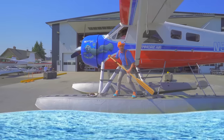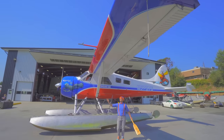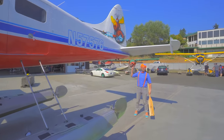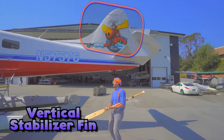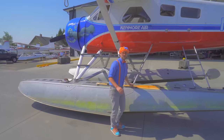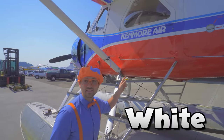Seaplanes are so cool. Oh hey, look at what's above me. Yeah, just like a normal plane, it has a giant wing, one on each side. And back here, it has a horizontal stabilizer fin and a vertical stabilizer fin. And you cannot forget about the color. Look at how beautiful this aircraft is. Do you know what colors these are? Yeah, it looks like red, white, and blue.